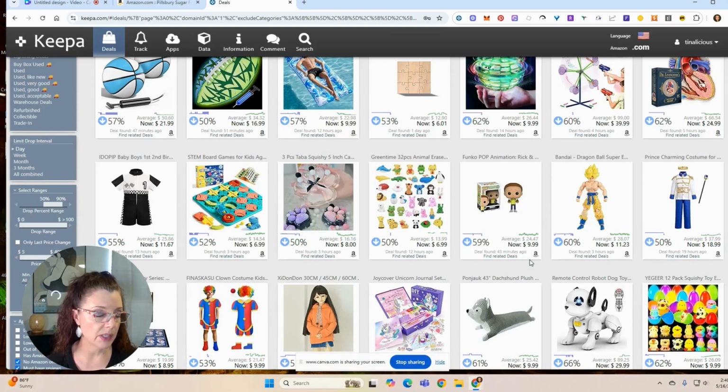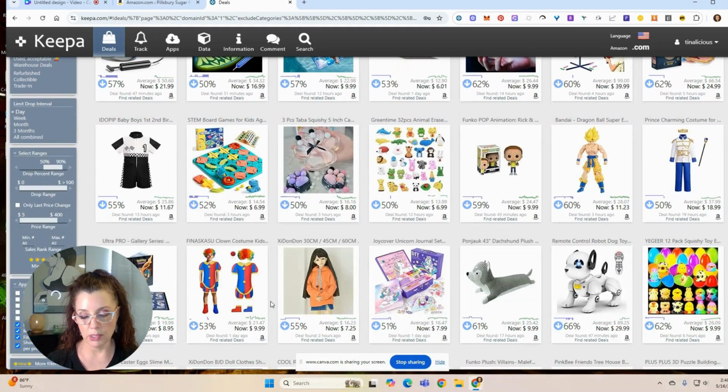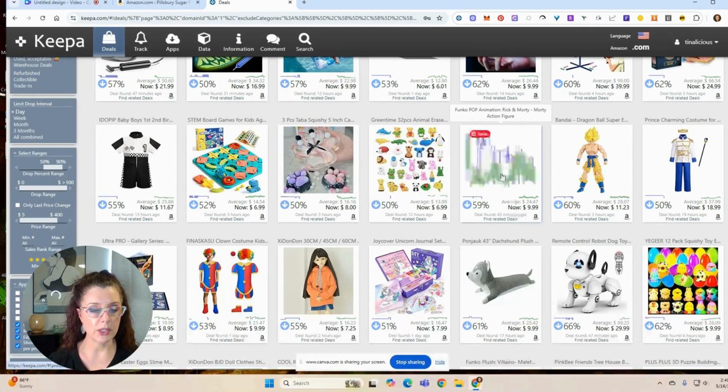Maybe Amazon is on the listing. Maybe there's some sale. Maybe the item is seasonal. Maybe it's a Christmas item. Like this looks like a Halloween costume possibly. And for whatever the reason, you know how to do your research. So let's look at this Funko Pop.